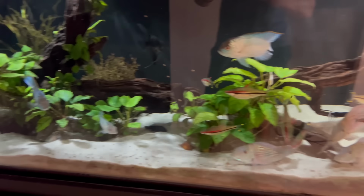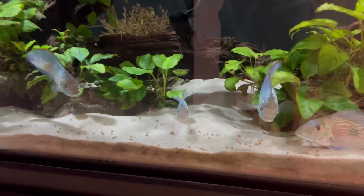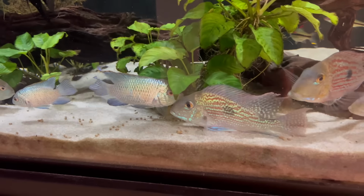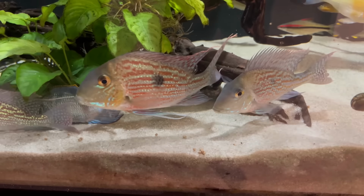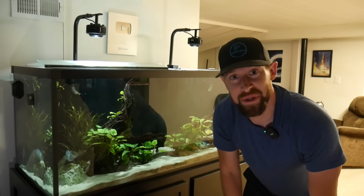Even though the pellets sink down to the ground, I'm totally cool with it because they all eat off the sand. The Geophagus love scouring that sand, like I said. Yeah, awesome tank that has just been thriving. I've really enjoyed this aquarium. And although the last two tanks are always fun to feed, I don't think any of my aquariums hold up to the African cichlids. So let's go there next.